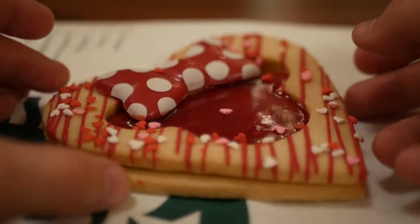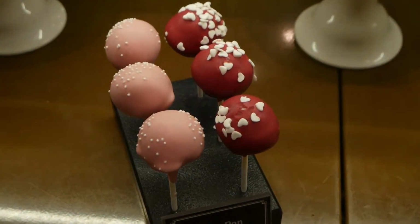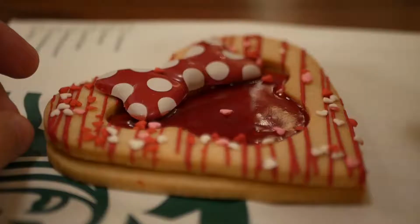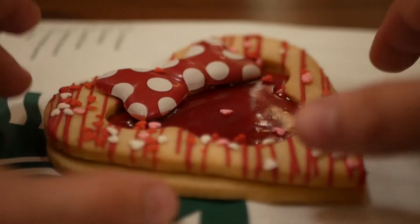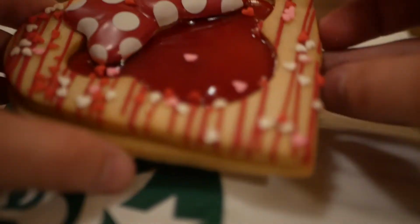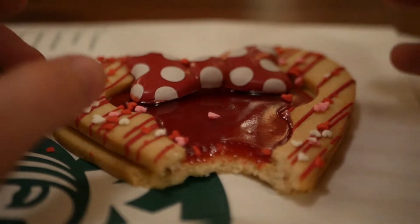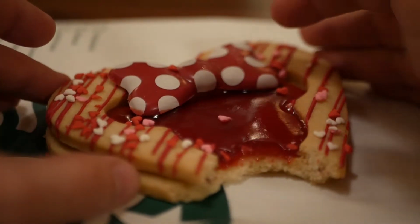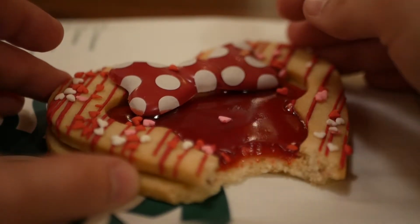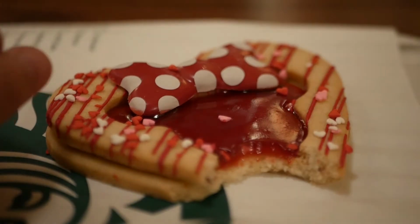And I think this is one of the only Valentine's Day themed items around here, even though they do have cake pops and a sugar cookie in the shape of a Mickey head that is pink or red, and Valentine's Day themed. So let's try this. I have a feeling everything here is going to be strawberry. It's pretty tart. I mean, it's a Linzer cookie, so obviously. But yeah, this is cute. Another cute little thing that you can get to satisfy your lovely Valentine's Day needs.